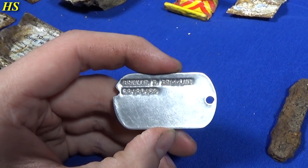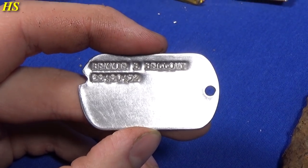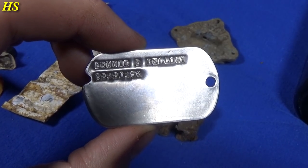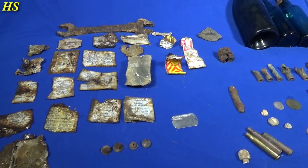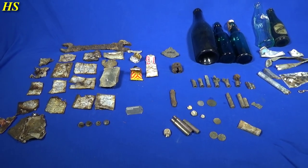And of course, the dog tag. You guys already have seen this one, but yeah, it was already clean, of course. But yeah, I just wanted to show you again. I'm just really, really glad I found this one. There are no words to describe that. Yeah, we found some really, really cool stuff this time. I can't wait for the next hunt.